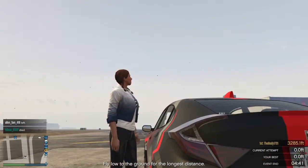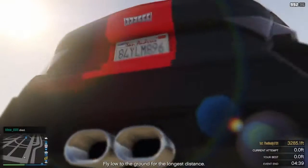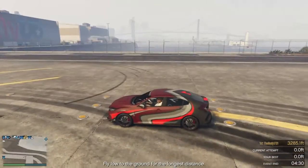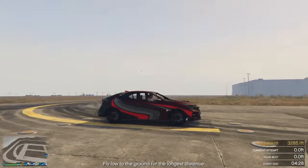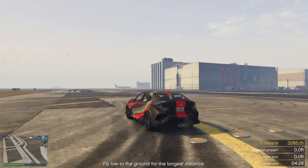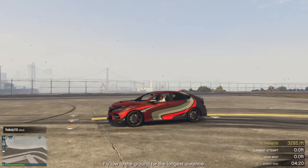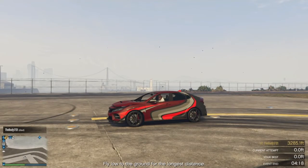Let's get the start up, I guess. That could be better. I'll be honest, that could be very much better. Rev. Not bad. Clearly front wheel drive.